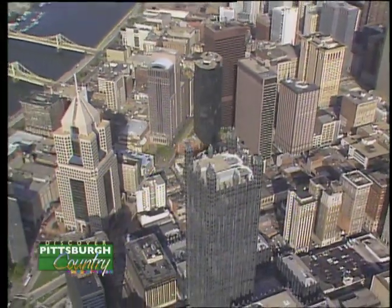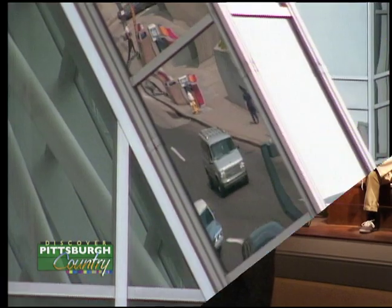Well, that was then, and this is now. So how did we get from there to here? One project, one landmark, one building at a time. Here again is WQED's Rick Seaback with a look at a couple of downtown examples.